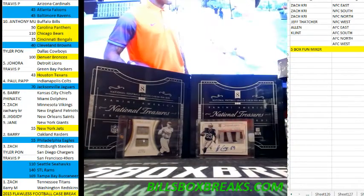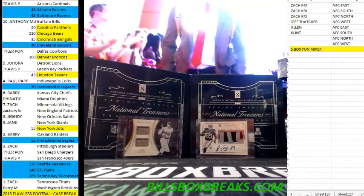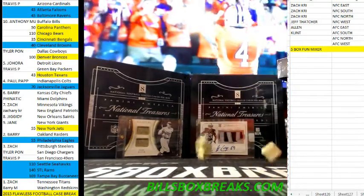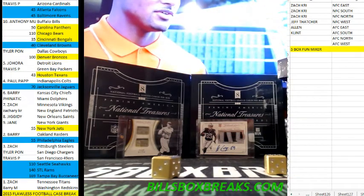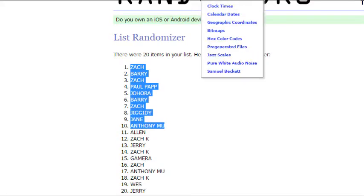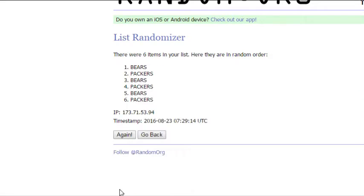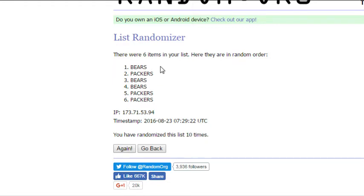I'll clean this up. Running that. Flawless next. All right. Where'd my gold dice go? All right, gold dice for the random. 6 and a 4 for a 10. Give me a 10. Ten times. Packers and the Bears. Packers, Packers, Packers. Ten times. Good luck. Once, twice, thrice. 4, 5, 6, 7, 8, 9, and 10. On top is the Bears.